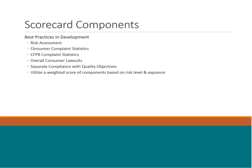I also want to talk about creating some separation between compliance and quality objectives. I see this a lot, and a terrible example is if the agent commits an FDCPA violation, but the rest of the call is completely perfect, and that score is a passing score. In my opinion, that is not the right thing to do. I think there should be some higher-risk scorecard components that cause an automatic failure on the call itself.